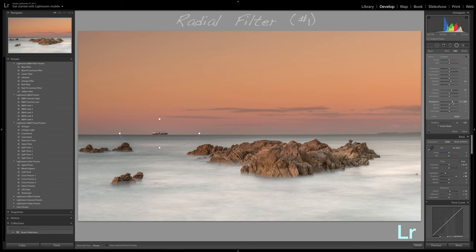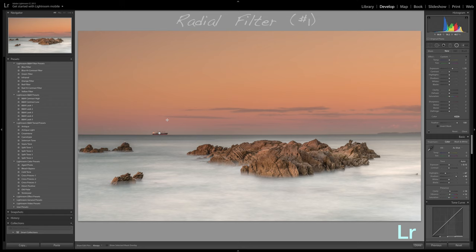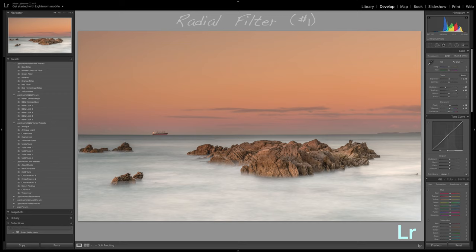Now, if we think we can see the effect of that filter, I'm not sure we can. What we would do is we would go in, reactivate the filter. And if we think we can see the effect of the filter, we just make it a little bit bigger and just spreads it out, makes it more gradual. Now, these filters are just incredible.